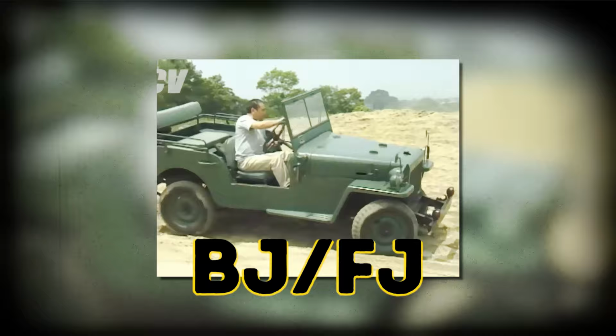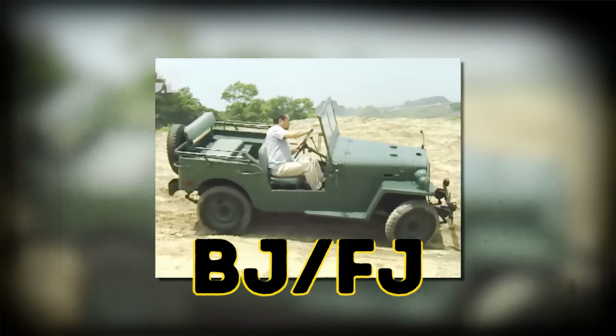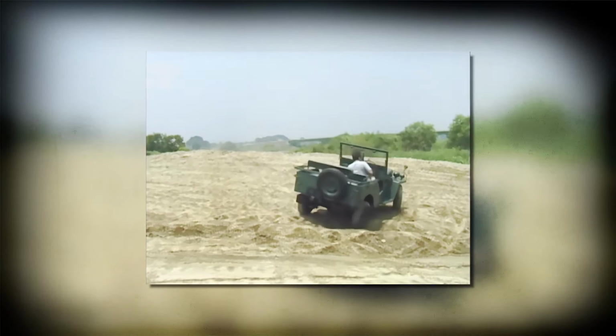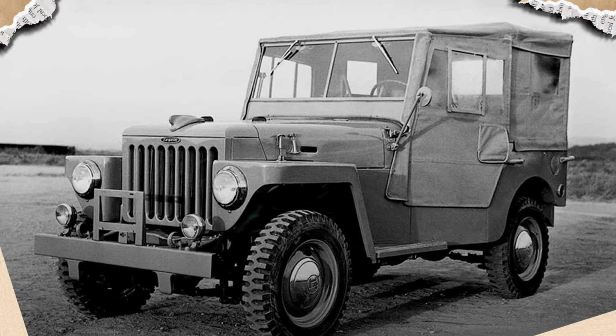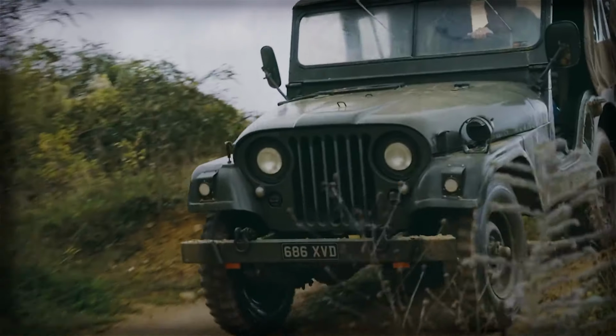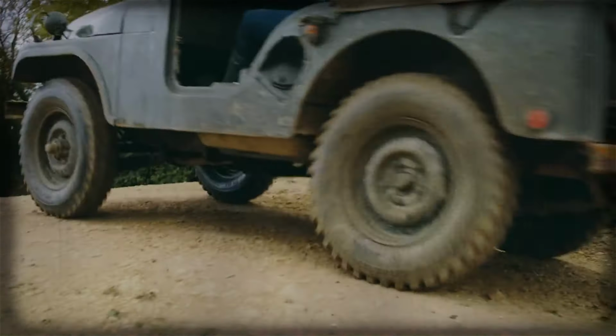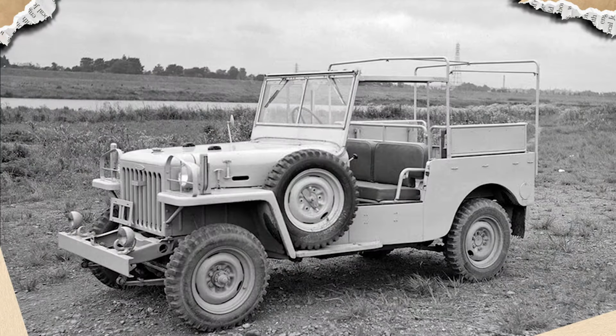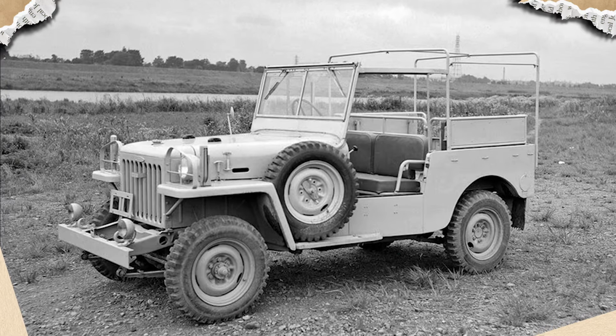The story of the Toyota Land Cruiser begins in 1951 with the BJ and FJ series, marking the genesis of this legendary off-roader. The BJ, standing for B-engine Jeep, was a prototype built specifically to meet a U.S. military request during the Korean War, and it was heavily inspired by the Willys Jeep design. Though the U.S. ultimately chose another option, the BJ laid the groundwork for the legendary civilian Land Cruiser.